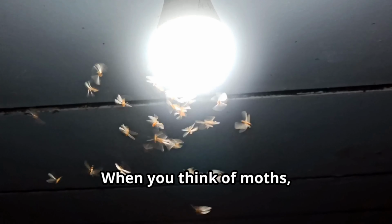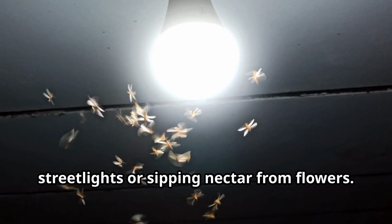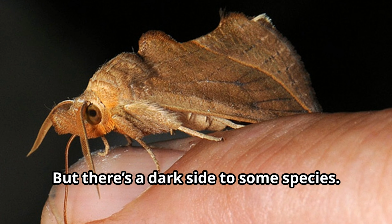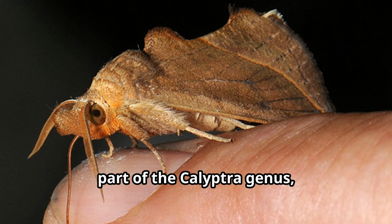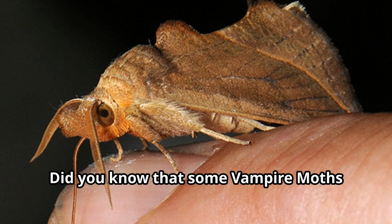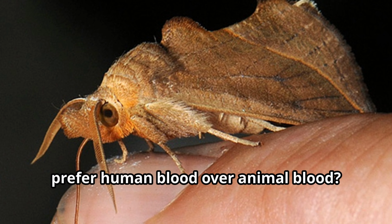When you think of moths, you probably picture them flitting around streetlights or sipping nectar from flowers. But there's a dark side to some species. The vampire moth, part of the Calyptra genus, has developed a taste for blood. Did you know that some vampire moths prefer human blood over animal blood?